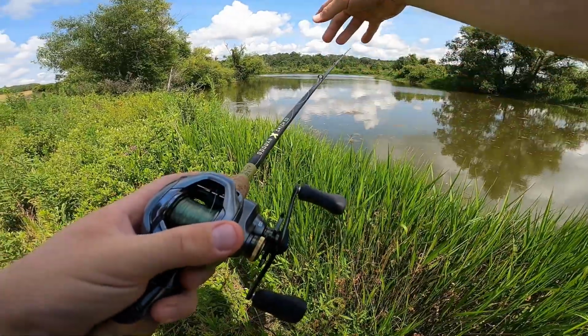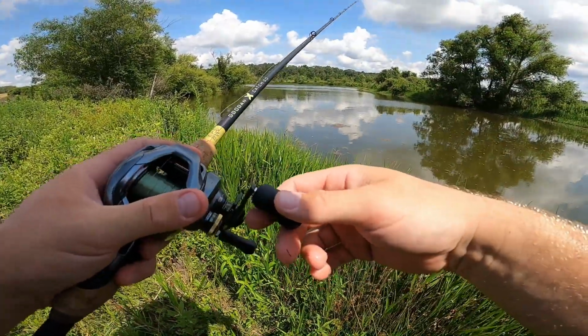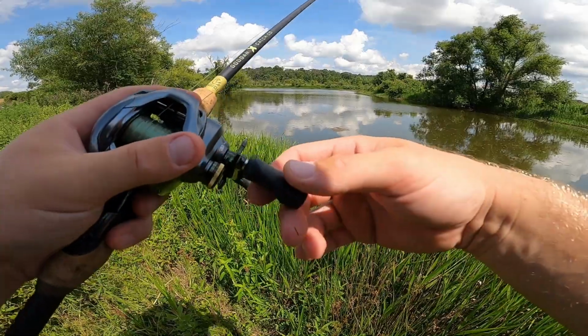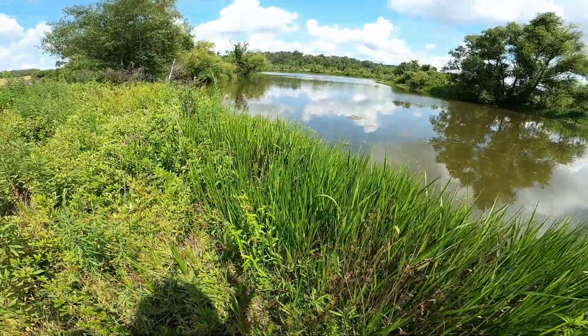That time I flipped it back in there and I saw my line just go bow, bow, and it was just taking off. What the heck? You know, it could be a big old bluegill or something too. Bluegills have been known to peck at a soft plastic or two. Dang, that was crazy.